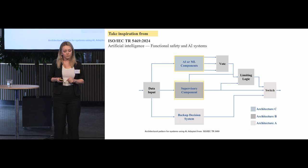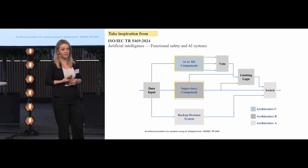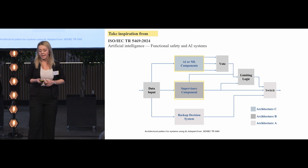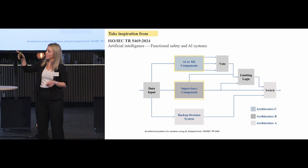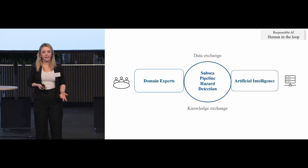So what can we do? We can start by taking inspiration by an international standard that was very recently published, but I had my hands on it while it was in its draft form, to have some supervisory component to our AI system. So we have an AI or machine learning component, and we have a supervisory component that will limit some of the logic or the outputs of the AI system. And why don't we use the domain knowledge, the domain experts, or the human in the loop for this?